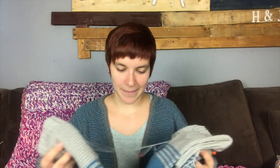Do you know what's in this project bag? A snack. Oh, I'm so excited. I put this in here. This is from the hotel in Edinburgh. And I put it in my project bag so I could have a snack on the plane home. And I didn't eat it. Now I have a snack. That makes me very happy.